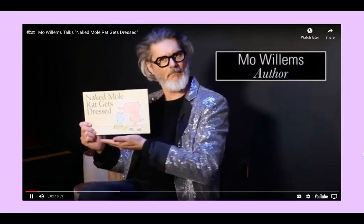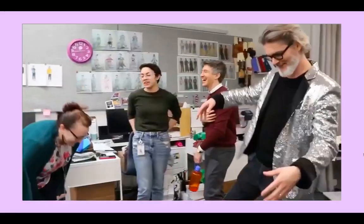Naked mole rats are fascinating, interesting, and yucky to look at. And all of those things made me want to write a book about them because I knew that nobody else was going to write a book about naked mole rats because they're just so weird. And then I realized, hey, wait, Mo, you're also so weird. So it worked out fine.